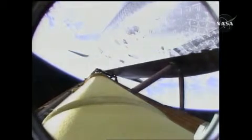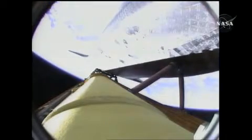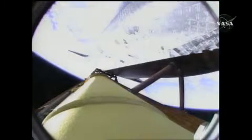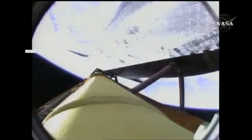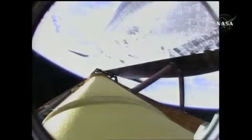Now 3 minutes 20 seconds into the flight. Endeavour is flying at 4,000 miles per hour. Booster officer confirms that all 3 engines are performing well. Endeavour at an altitude of 56 statute miles and 120 miles downrange from the Kennedy Space Center.